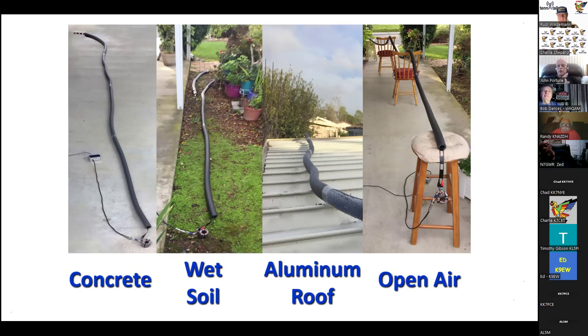And I did it in these four different configurations. On the left, it's laying right on the concrete of my patio. After I made the measurements of the return loss, I then moved it over into the wet soil right next to my patio. And that's what you see there. That's the 10 foot of open slotted line inside the foam. And you can see the tape on the foam on the slotted line.